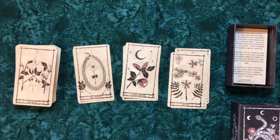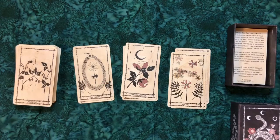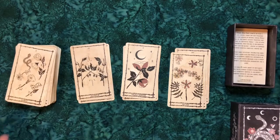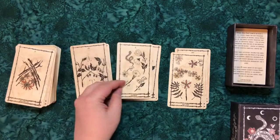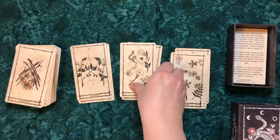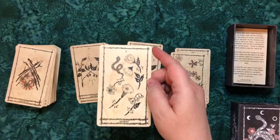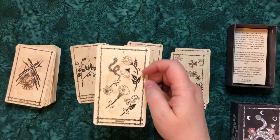I tried a little bit with if the flower was bending down, you know, like this, that it was either contemplative or sad, and upright flowers were a little more positive or open. See, like here with the Ten of Swords, we've got a lot of snakes in this deck, but the snakes, I can't figure out, they're just everywhere. I don't see a special meaning there.